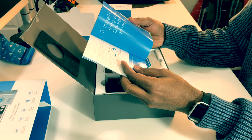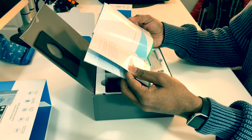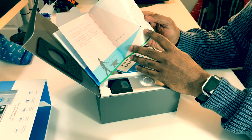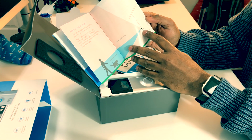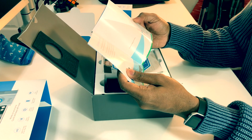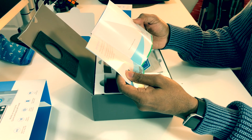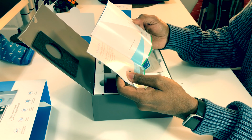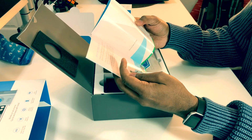Install your Ring video doorbell on the wall. Okay, it says it's better to install 4 feet up from the ground so that the motion detection range is good. Okay, this is something that I was wanting to know, whether there is a ballpark or any guidance on what height the Ring bell should be. Makes sense.